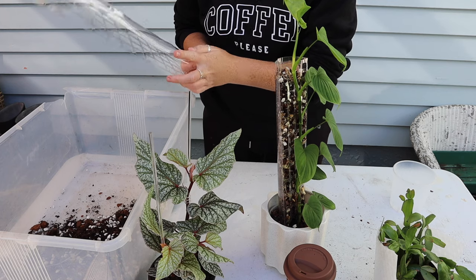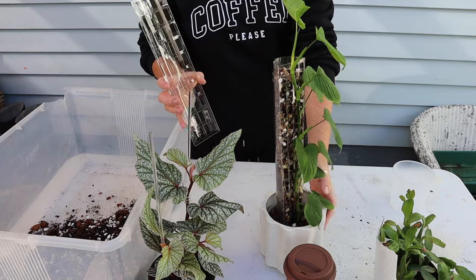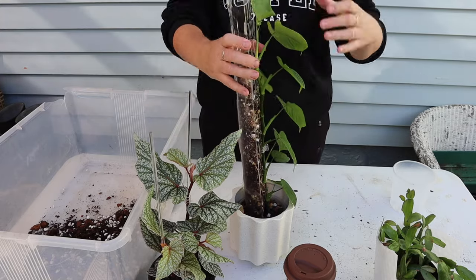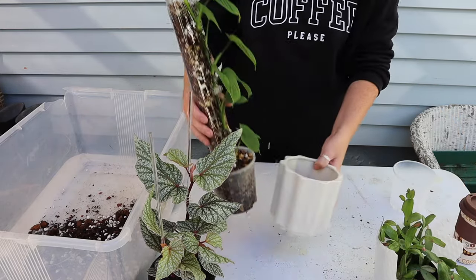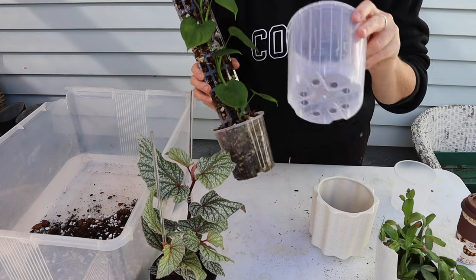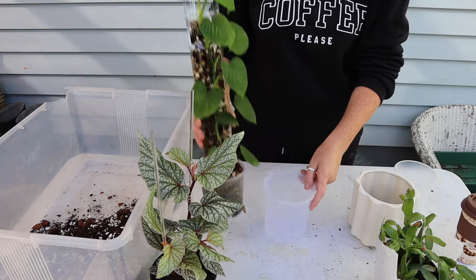It's quite a slow grower from what I've found. Okay, that's the pole made up. I actually want to repot that one too, don't I? So I'm just going to go get a pot. It's currently in a 10 centimeter and I'm going to upgrade it to a 12 and a half centimeter, which actually fits perfectly into the cover pot. So that works out really well.